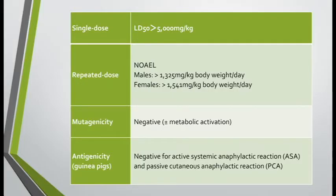Single dose. How much will you need in an animal study? They do this on animals, poor animals. They want to determine at what dose 50% of the animals die. LD50, that's what we call it, lethal dose 50%. And what is the dose that will kill 50%? It's 5,000 milligrams, that's 5 kilograms, per kilogram of body weight. That's very, very high. So that means it's really safe. Probably they die of choking. So that's very high.